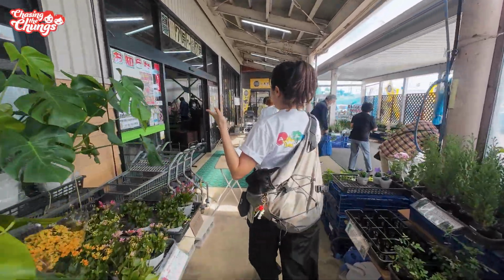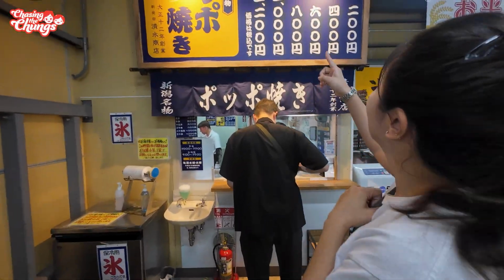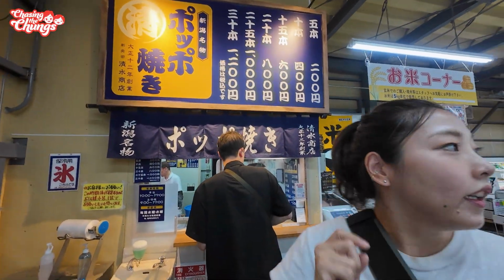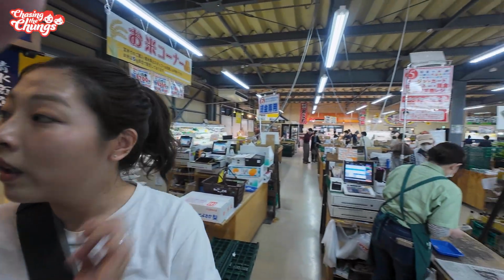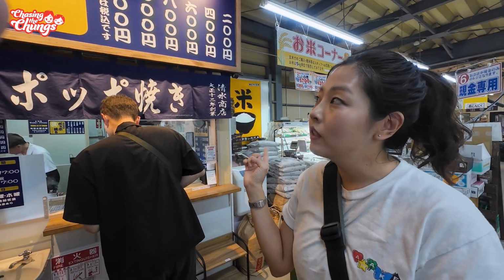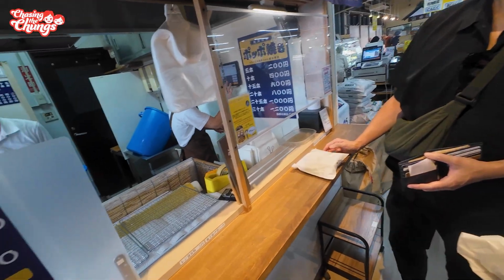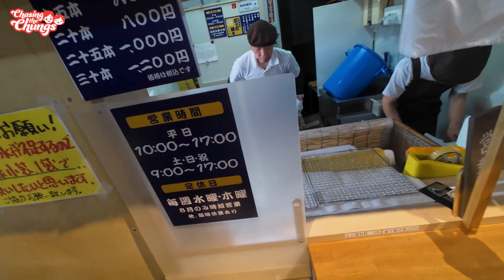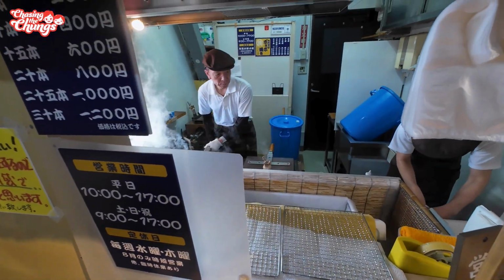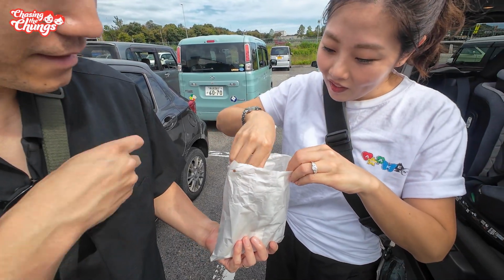So here we are at this grocery store. So this is it. Like a little hole in the wall inside a grocery store. And this place, there's multiple places that have this, but this place is highly rated. The name Popoyaki comes from the sound of steam escaping during cooking. Popo! Okay, so we're literally gonna try this in the parking lot.